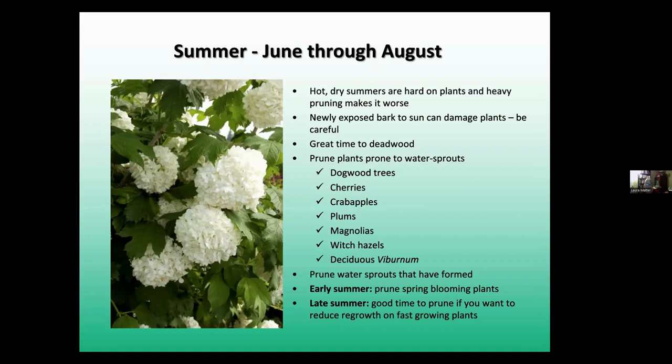So not only can newly exposed bark be damaged by sun, but so can those leaves. If I prune my rhododendron on a day when it's too sunny and hot, the leaves that are underneath it get sun scorched. And then that's not helpful because they're evergreen plants and they don't fall off. And then I have to look at that for years. So knowing your timing will help with making those kinds of mistakes.